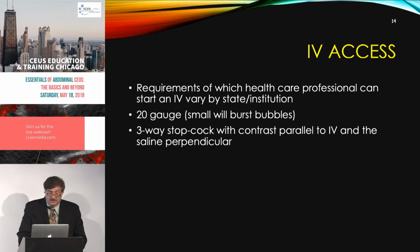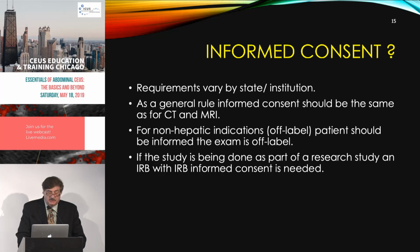We've already talked about IV access. Again, 20-gauge needle is preferred in pediatrics. If you want to use a smaller needle, that's fine, but adjust how you're pressing. You don't want to inject quite as fast because you're going to increase the pressure and bust the bubbles.